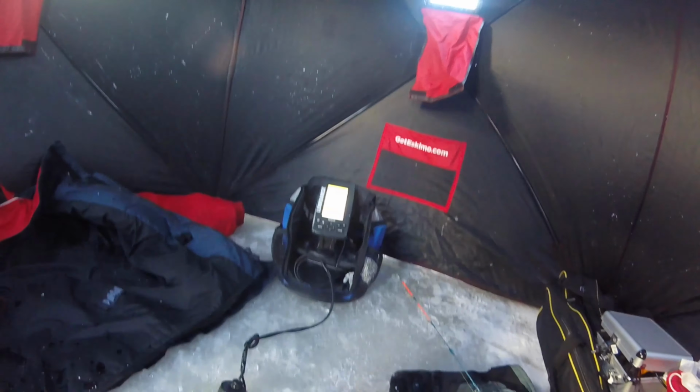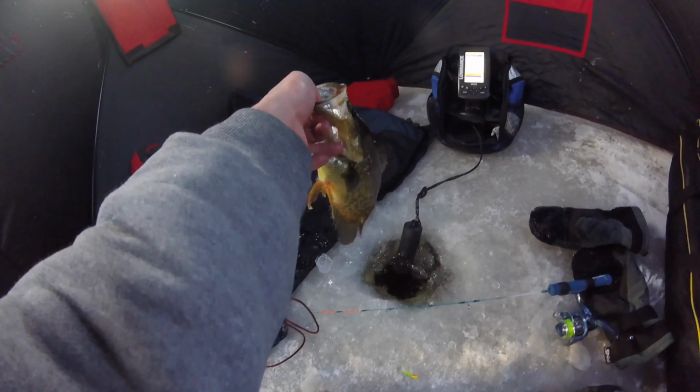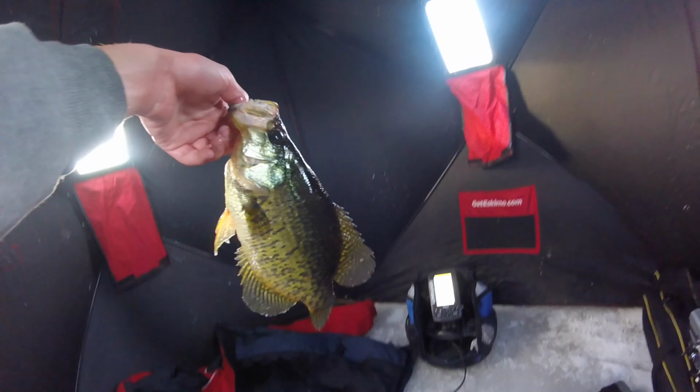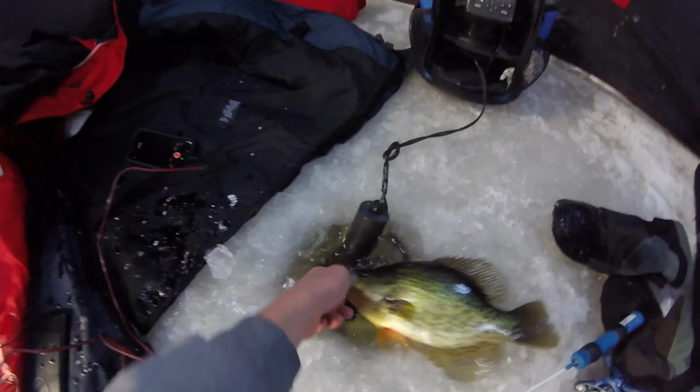Look at it in comparison to the Lawrence. Gonna give him a drink. I literally thought it was like, I don't even know what it was. But oh my goodness. This video is just awesome. Okay, folks, we have got some beautiful pictures on this beautiful crappie. Just unbelievable, this fish right here, guys.